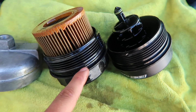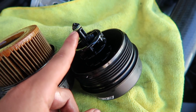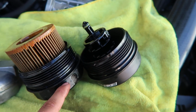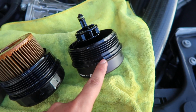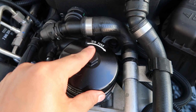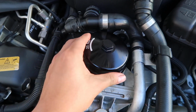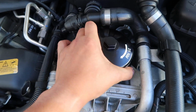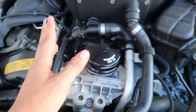Do not forget to transfer over the gasket from your old housing to the new one. The O-ring for the top already comes included, so that should be good. It's really just transferring that larger gasket onto the new billet one. Now all that's left is to tighten it to spec. Luckily this one tells you 25 Newton meters, so that's roughly 25 foot-pounds of torque. Screw it on hand tight and then go over it with a ratchet, and then after that it's pretty much complete.